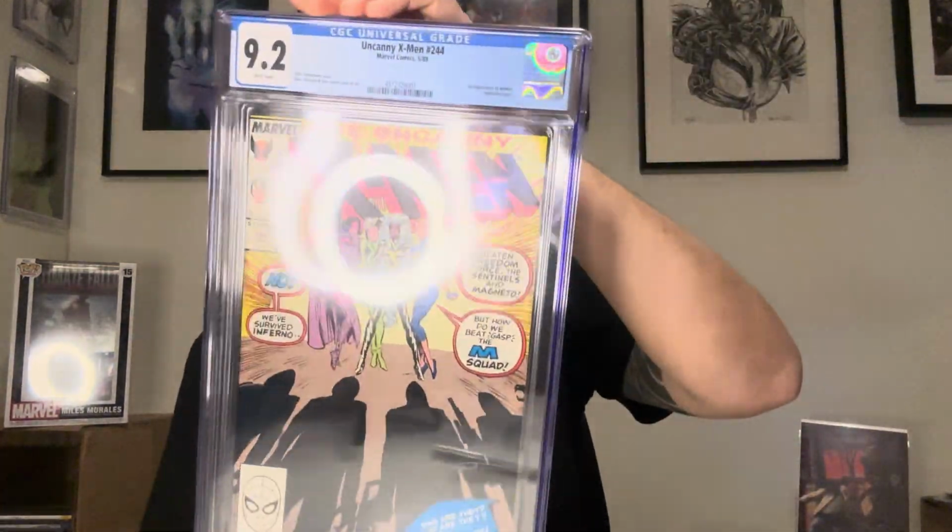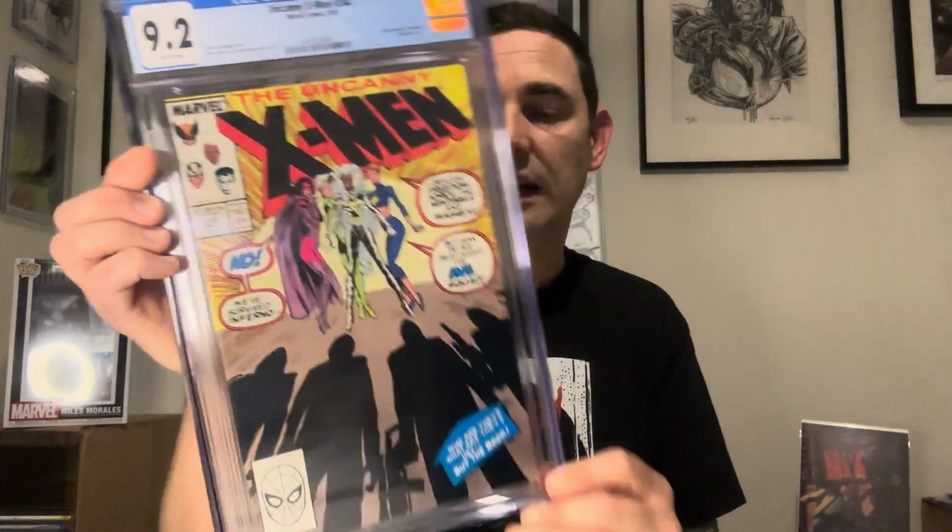More X-Men. We've got First Jubilee, X-Men 244, in a 9.2, lovely grade, great first appearance from a character that I personally really like. So that is awesome. Now this book was actually part of a previous submission, but there was a problem with the slab, so it got sent back and it's now come back in decent condition.